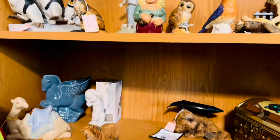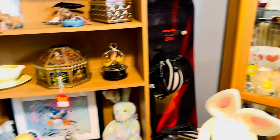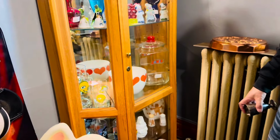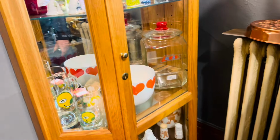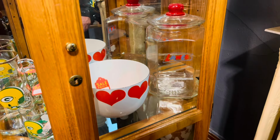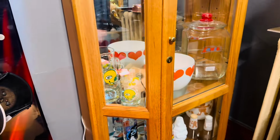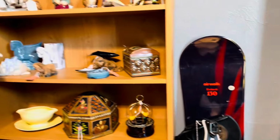Oh my gosh, I'm so excited for those candle holders. Yeah, those mid-century. Oh, that's Arabia, I think. No, it's the Kaj Franck. That one's model 125. Ooh, that's cool. That's so cool.